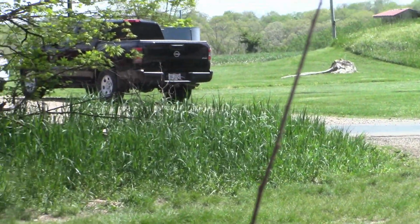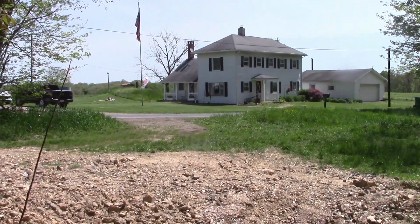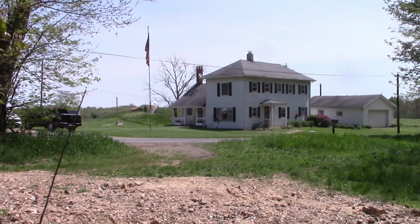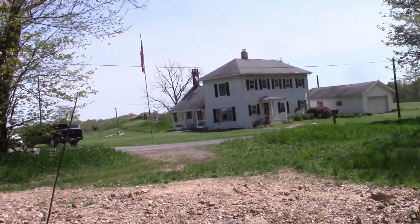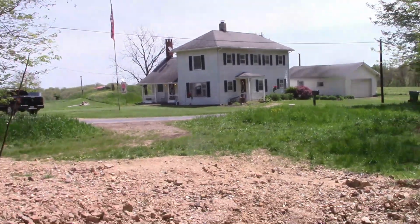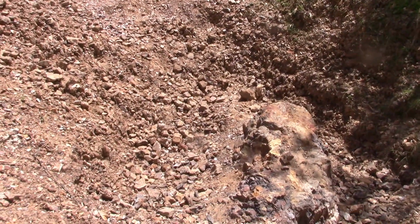I'll back up here and give you a view of the farm. Whoops. This is the place. It's called Nethers Farm. I'll try to put a link to the site. A lot of the posts on there are older, and that's why I came out here, to find out if it was still in operation, and the same lady still runs it. She's very nice and very accommodating.